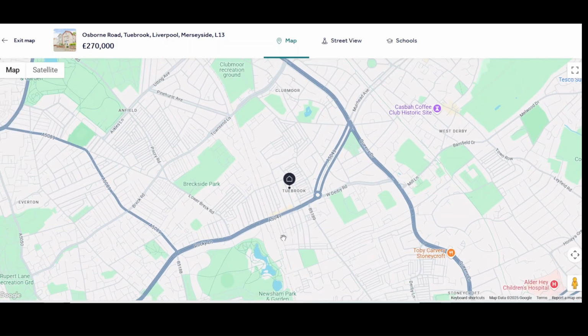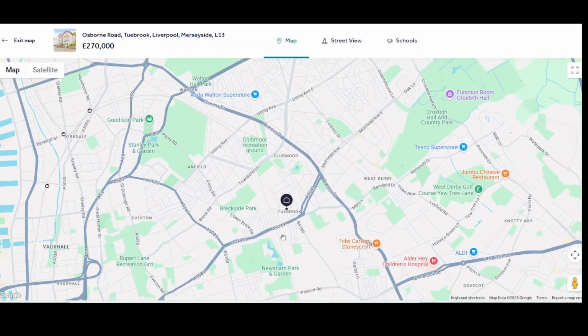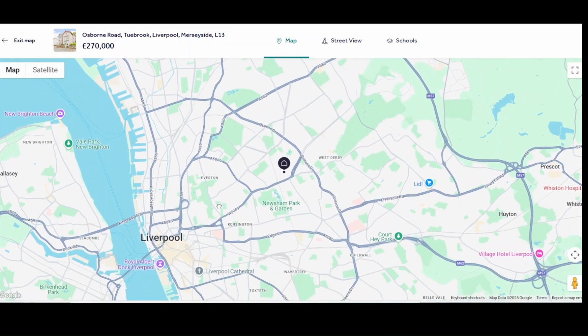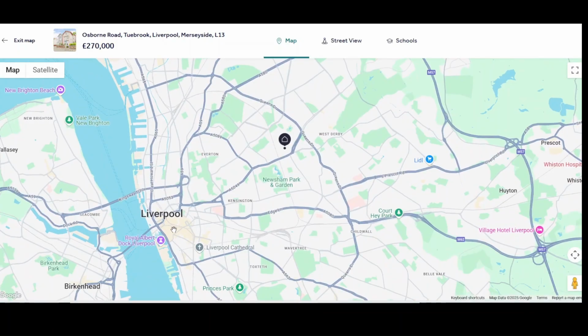I'll zoom out and we'll see where we are. So there's the Liverpool city centre over here. So you're not too far away from all the action in the centre of town there. You just got to head down that road there, I guess. Hopefully there's a bus to take you into town because the stations were a little way away. But yeah, in a pretty good spot as well.